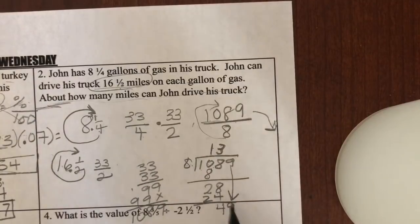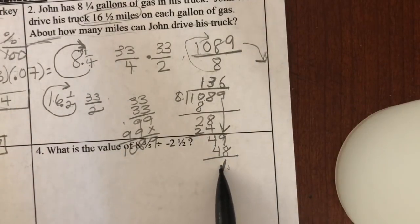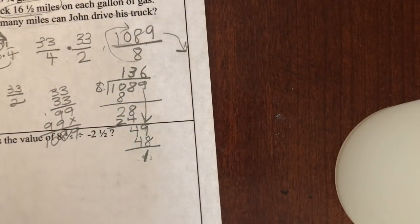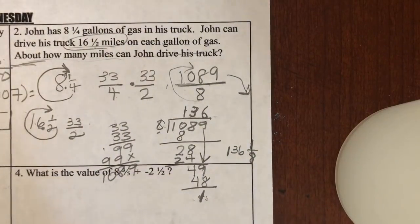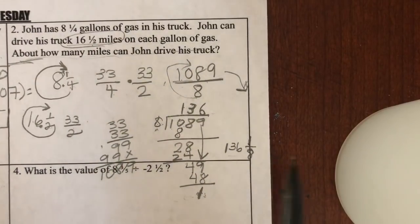Go ahead and bring down the 9. 8 can go into 49. How many times? 6 times 8 is 48, and I'm left with 1. Okay, so ultimately, whenever I have a remainder down here, I could, oops, excuse me, I went off the screen. Whenever I have a 1 down here, I could keep going and I could make this into a decimal, but I'm going to make this into a mixed number because 136 is actually a fine answer because this problem does say about how many, but 136 and 1, because that's the remainder, over, I know that's hard to see, 1 over 8. Okay, so that's how you can actually create mixed numbers from these long division problems. Or I could keep going out with this and I could have a decimal, but this works fine, so we're going to keep it that way.